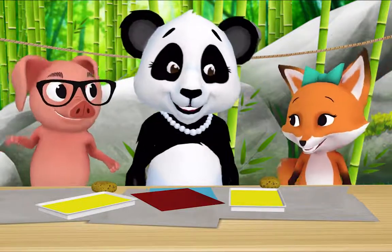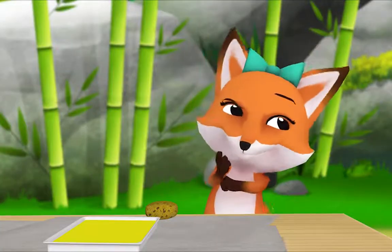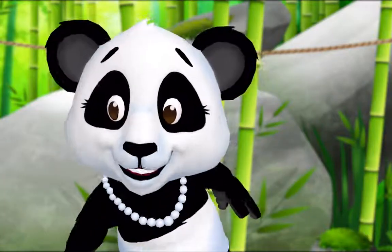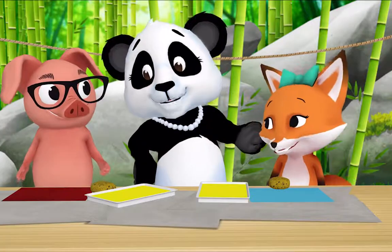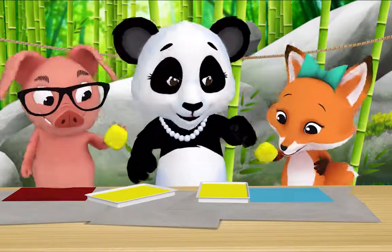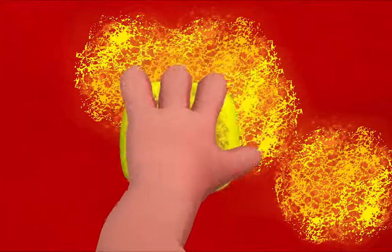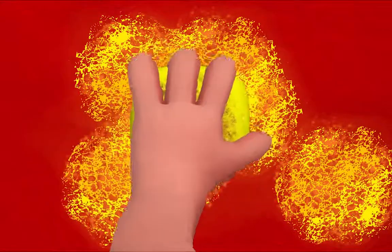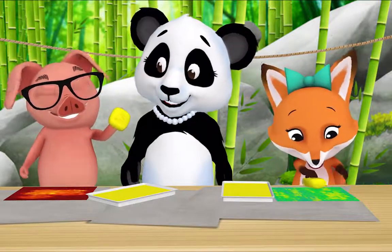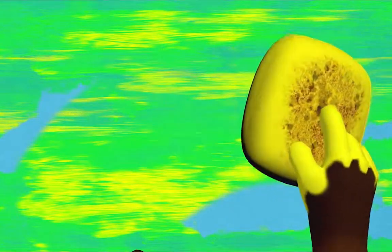Do you want to start with blue paper or red paper? Blue, please. And I'll take red, please. Great. Now, pick up a sponge. Dip it in the yellow paint. And start painting. Oh, look. My paper is turning orange. Because red and yellow make orange. My paper is turning green. That's right.